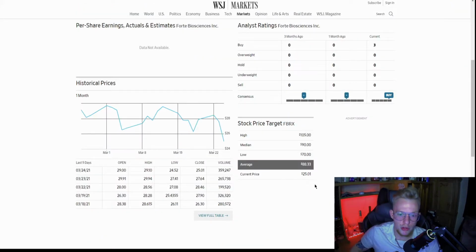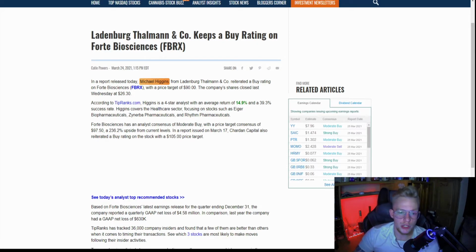I could see this being a nice setup for where they're going to be going in the future as a whole. As you can see, they have quite a few different price targets that are very high compared to where they are now. The average price target is about $88. If you want to round it up, the median would be about 90, and then they have a low of 70. So if you look at the low for where different people are analyzing them as a stock, they are looking to almost triple in price from where they currently are, since they're trading about $25 today. They did get a new buy rating reiteration today from Ladenburg Thalmann & Co. for $90 as a price target. This goes alongside Chardon Capital on March 17th, also giving them a buy rating and a $105 price target, which would basically 400% the stock from where they are now.